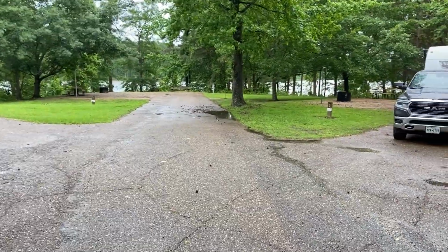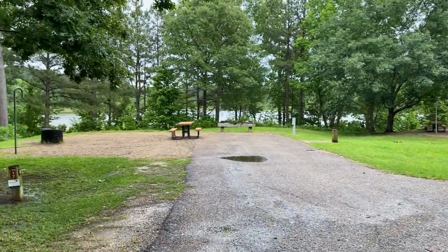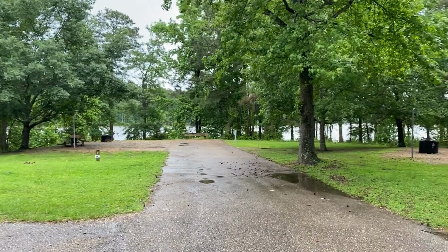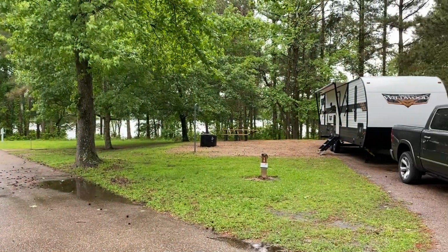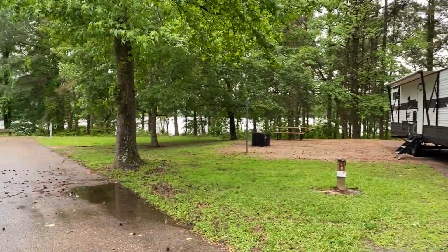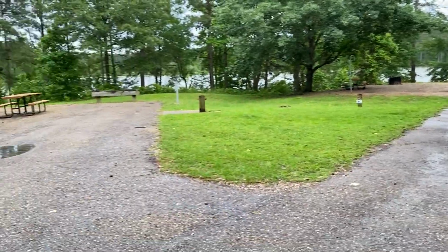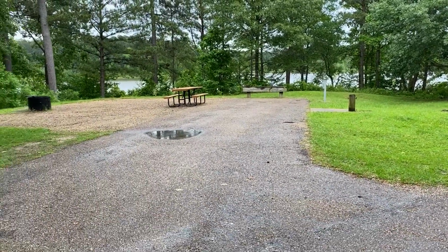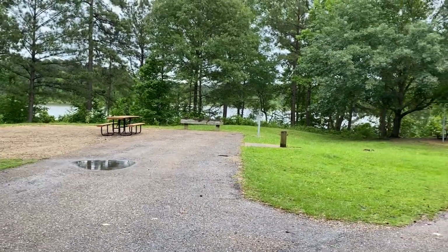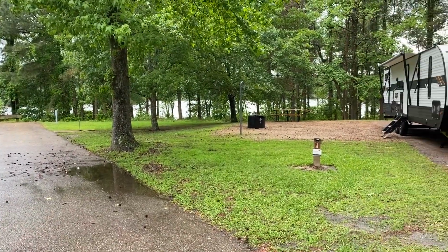backing into campsites 15, 16, and 17, and you're pretty much surrounded by water, all with nice little trails right down to the water's edge for fishing, boating, etc. Campsites are all long and level, this being the longest of them, this one being a little bit shorter, but still big rigs could fit in here pretty easily. Lots of shade if you want the shade, plenty of sunshine as well, plenty of access to the water.